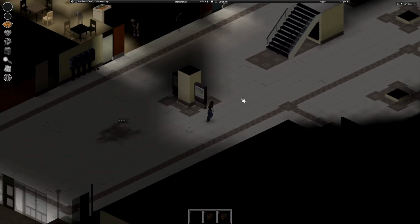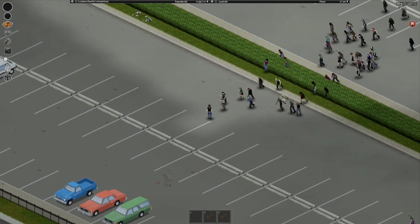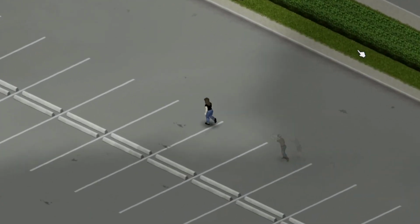If you wanted, I think you could even clear this thing out without getting the whole building to breathe down your neck. Plus you can always retreat to the parking lot if you really need to. And there you have all the space in the world to run around in terror.